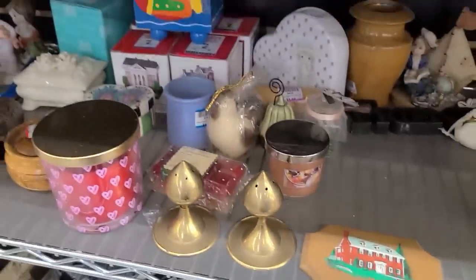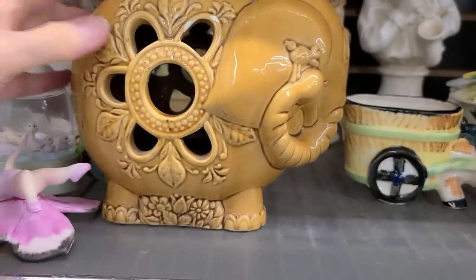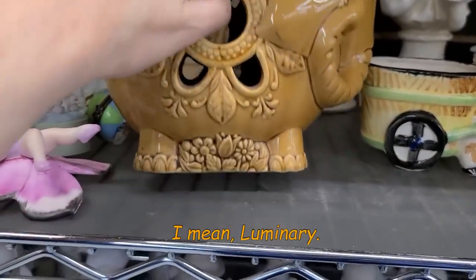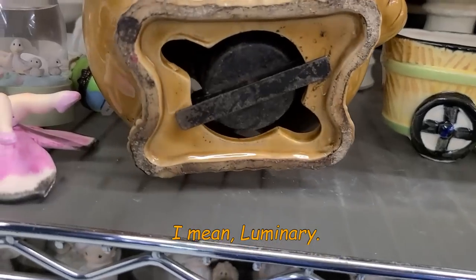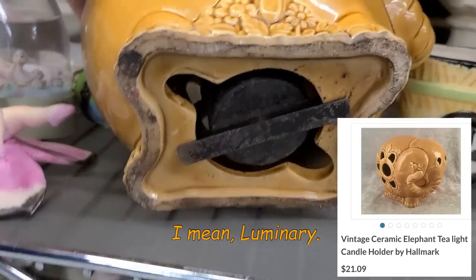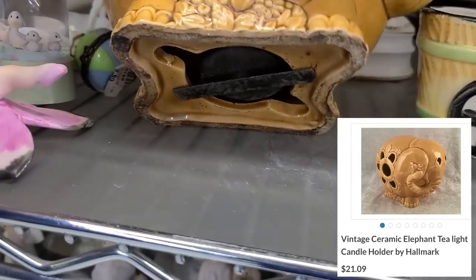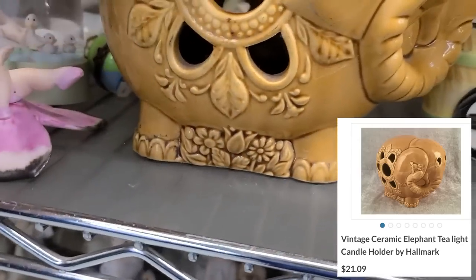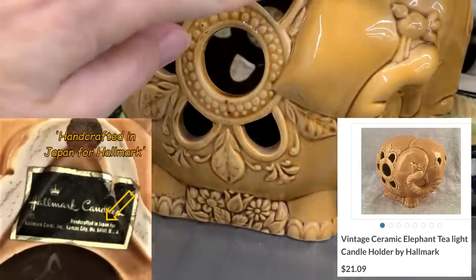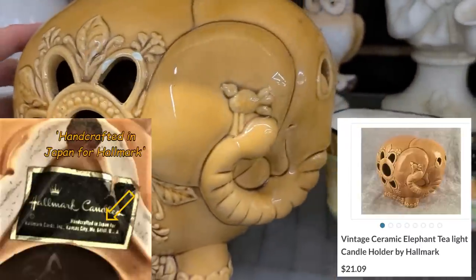Let me stop my camera here. Well, I think this is adorable. It is a luminaire because the candle is built right in the candle holder. And you can see how old and worn this is on the bottom. There's no identification, but he's chipped up here, but I'm not worried about that. I can fix him up.